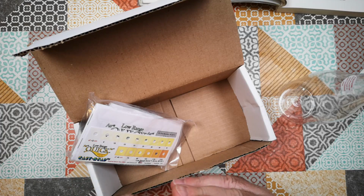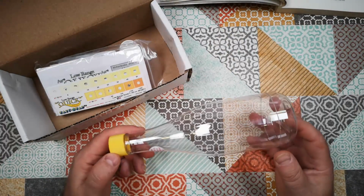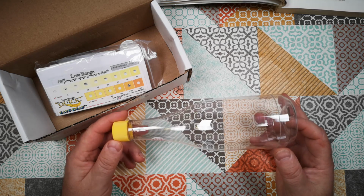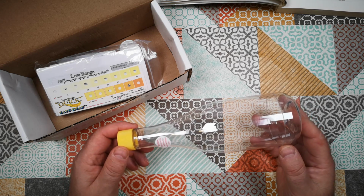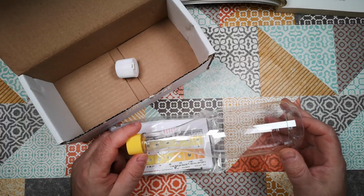So first off, I'm going to test my own tap water, and that will be my control. And then, assuming I don't find arsenic in that tap water, I'm going to use the tap water to try to dissolve out some arsenic out of the mushrooms. So anyway, let's go and get our samples.